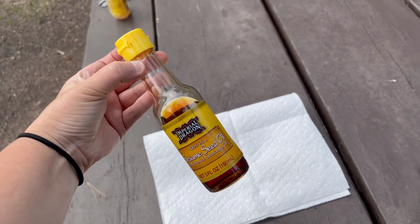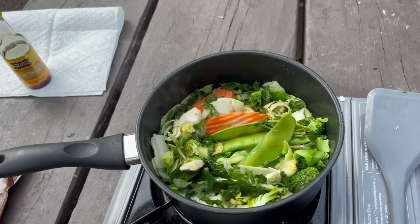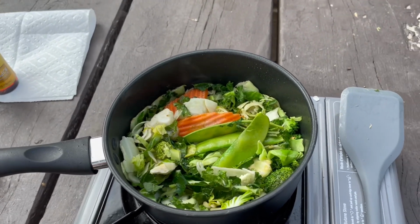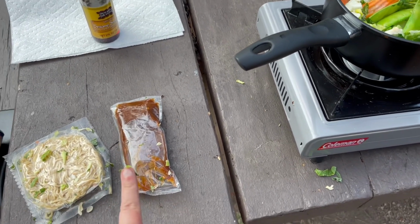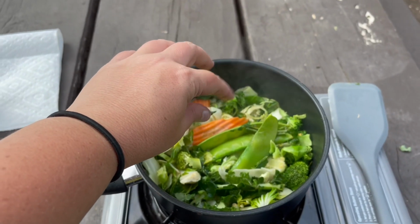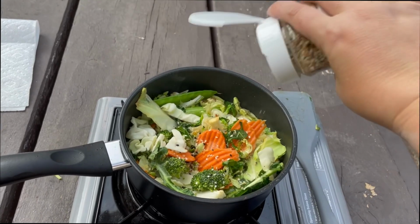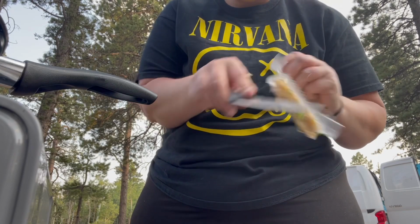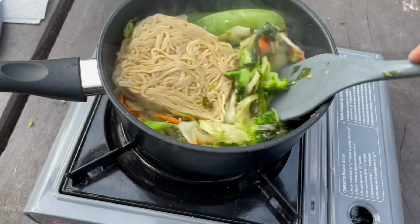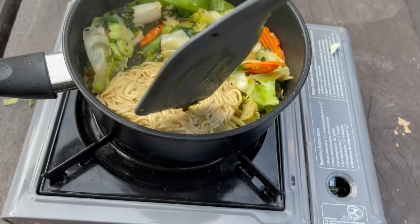I started off by just adding some sesame seed oil into my pan and a little garlic, and then I am sauteing my vegetables down, and then after they get to a nice saute, I'm going to put these in, and then this, and then maybe some of my sesame seed seasoning. I'm not sure. Okay, let's add in some everything bagel, just for a little something extra. Okay, now, not sure how this is going to work, but our goal is to get these to break up.